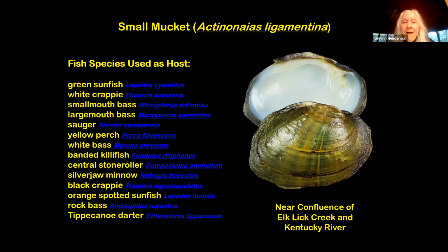A malacologist friend of mine years ago said, well, Gwynn, I can identify the freshwater mussels in the archaeological sites that you've excavated, I have no problem with that. And from that, I can tell you what fish were available for the native peoples. And I was like, what are you talking about? And he said, well, of course, don't you know that the little baby mussels are hosted by these fish? Even if you don't find the fish bones in your archaeological site, you can say that these kinds of animals were there and that native peoples could have exploited them. Well, how cool is that?